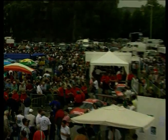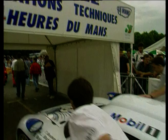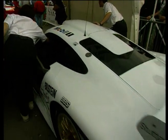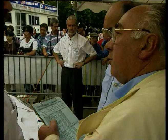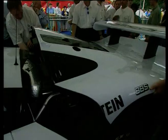There's plenty of tradition in Le Mans. This includes the technical inspection of the cars. It happens some 5 days before the start. The long process makes sure that everyone has a fair chance. Each car will be closely inspected to make sure it meets the regulations.